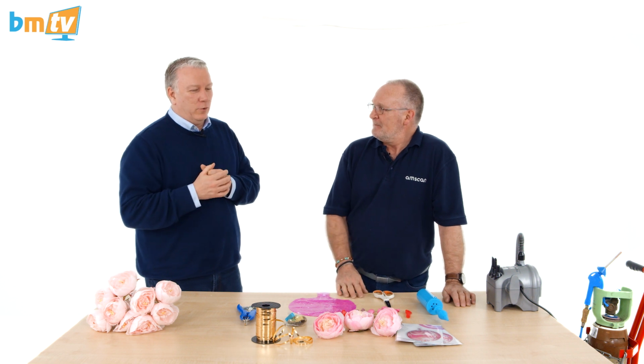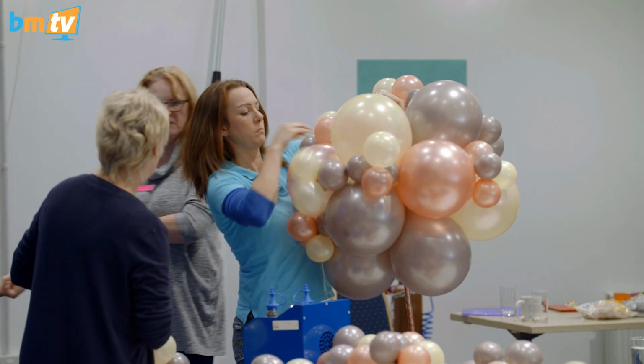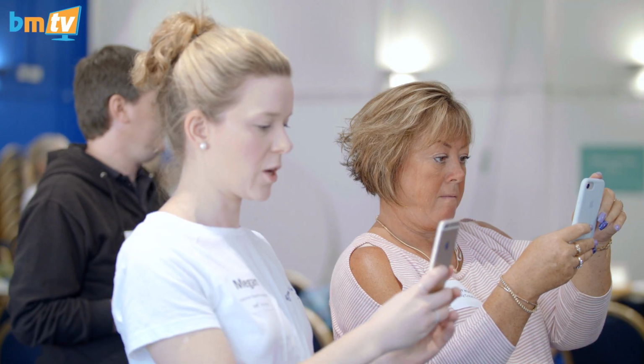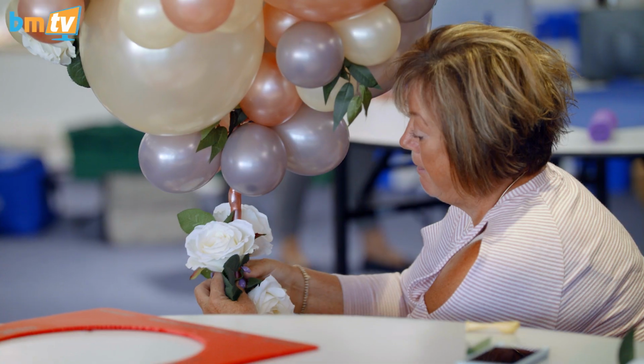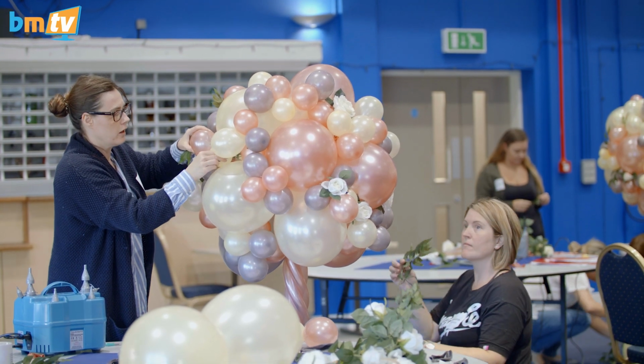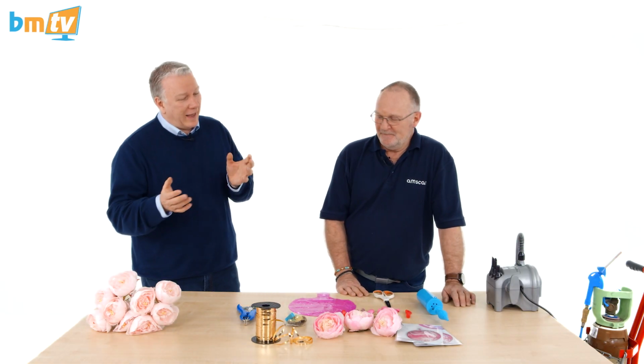I think I've said before, when you were doing the organic training last year and you did the topiary tree, it looks great. People are taking pictures, and they say, no, I'm going to add one more thing, and then you add all the flowery bits to it. It just changed it, like a whole new design. That adds the value.